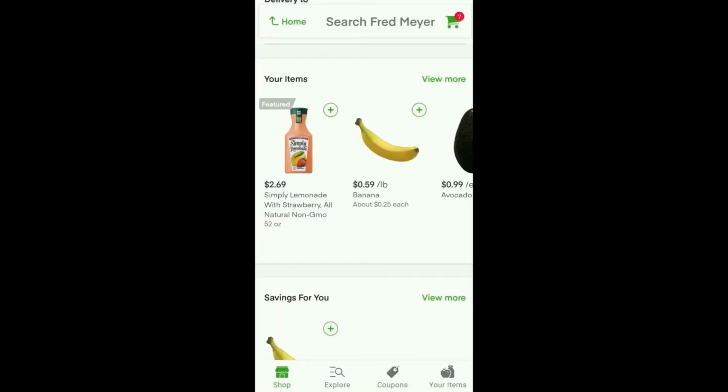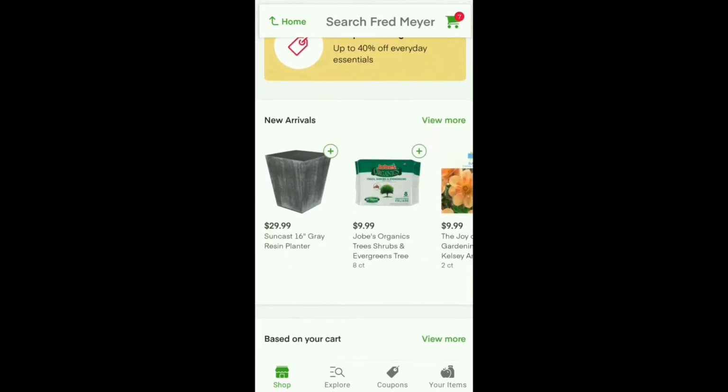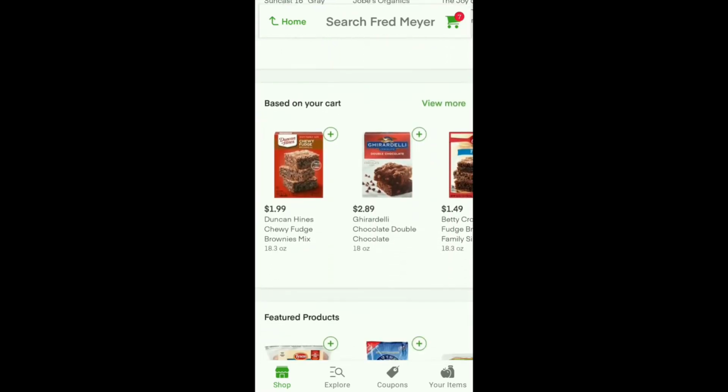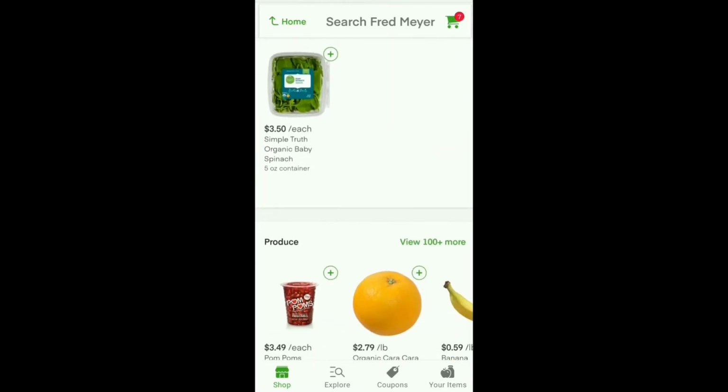The next thing you're going to notice is how easy it is to shop. You simply click on the store you want and voila. There are a couple of options for how to add items to your cart. One is to scroll through their categories. I've got one called Your Items since I already placed an order, but you can see various categories as you start scrolling down. New arrivals, featured items, produce, dairy, snacks, and so on.